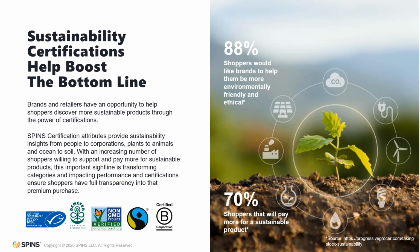So a certification such as Demeter Biodynamic provides transparency between farmers and consumers from that whole farm to table system so that shoppers can support biodynamic agricultural systems. SPINS' partnerships with sustainability-based certifiers allows SPINS to provide top market insights to brands and retailers so that they're able to understand if and also how drastically sustainability concerns are driving sales trends throughout the natural product industry. So it has been found that 70% of shoppers will pay more money for sustainable products.